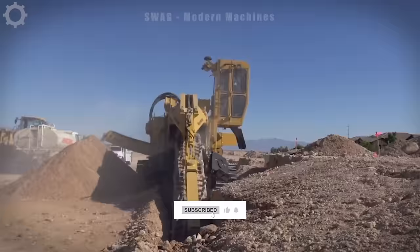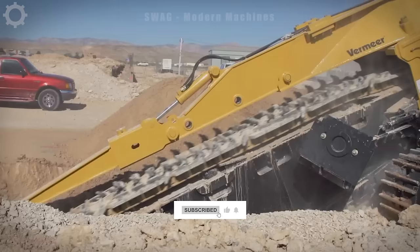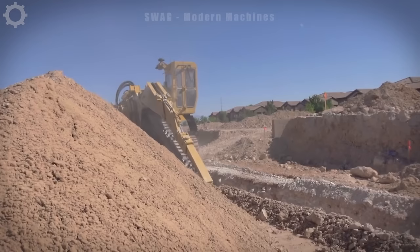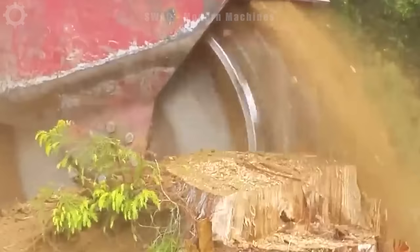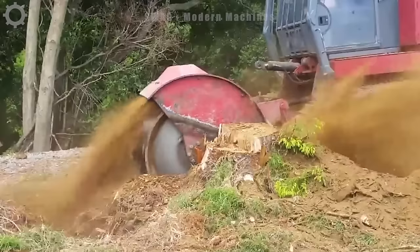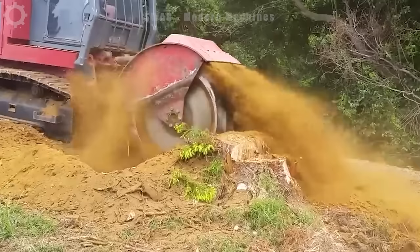Watch as this equipment cuts trenches for the water, gas and sewer lines of a new housing development in Las Vegas. With a capacity of up to 500 horsepower, the machine is like a giant monster that's breaking buildings.